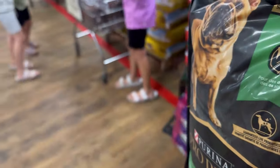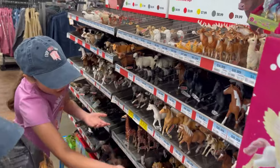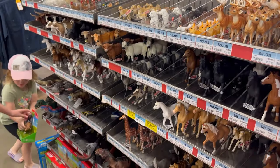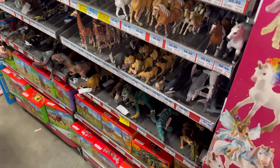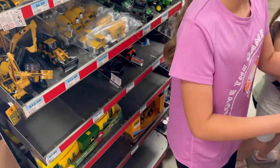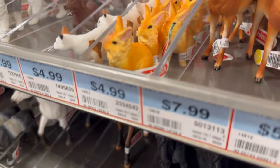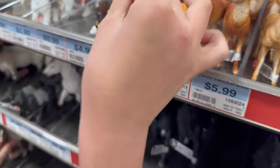Does anyone want to hold this? You want to hold this for me? Thank you, baby. Aw, look at all these little figures. I got a horse here before, last year on my birthday. So cute. Let's see if they still have it. They're pretty reasonably priced. This is what Moon got. Yes, got it last year. All the trucks for the boys. Let me see the horsey. Oh, look at the little bunny. Right here. Yep, there's a bunny.